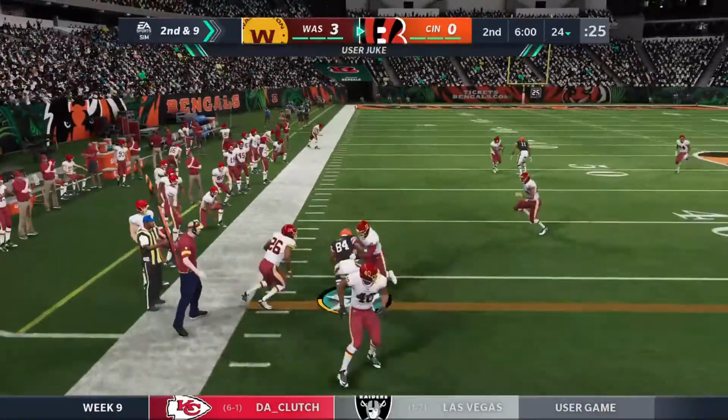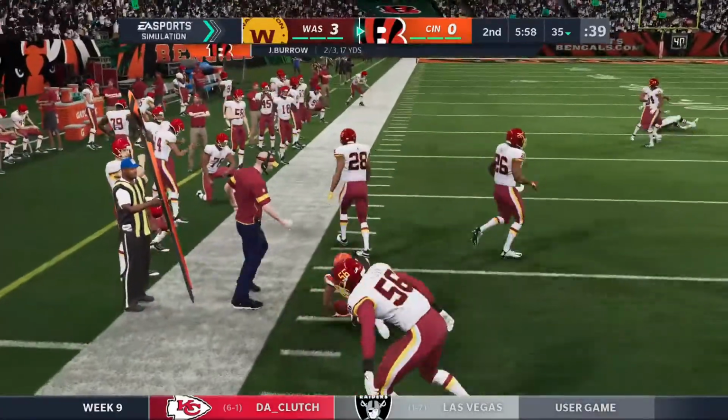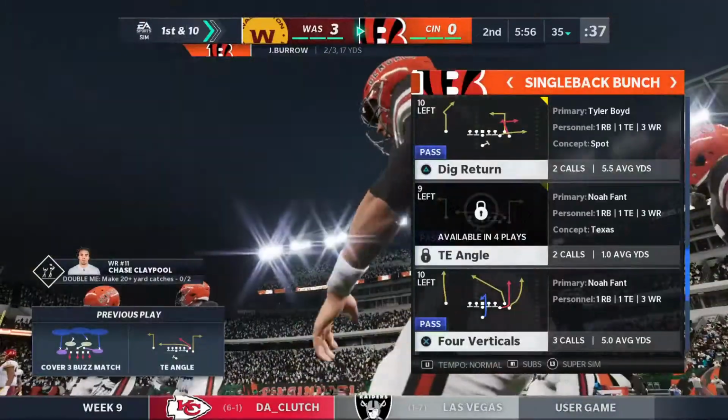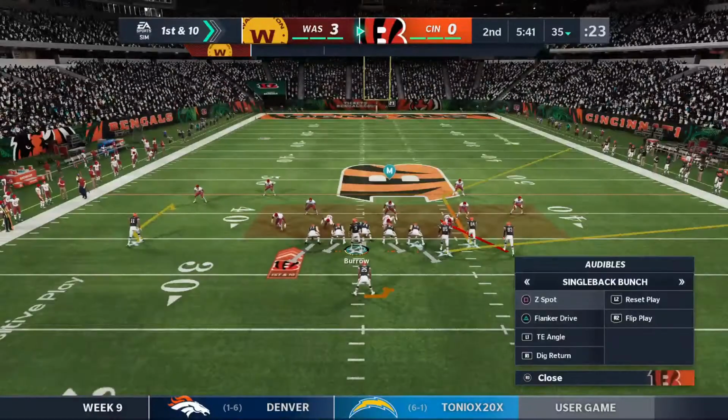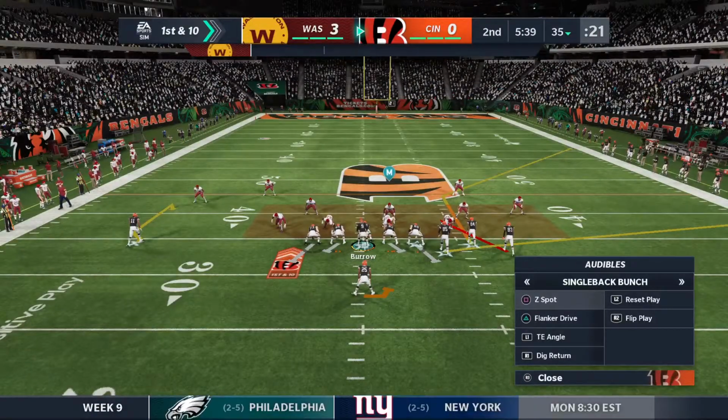Now a throw here on 2nd down, and that's complete. And up to the 35 before they're able to knock him down. 11 yards there, first down. 1st and 10 at the 35-yard line.